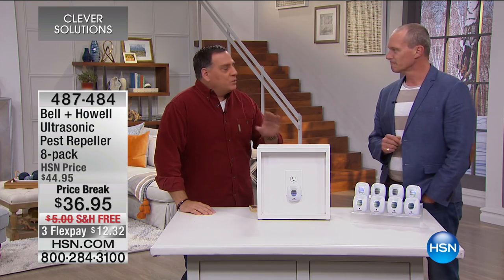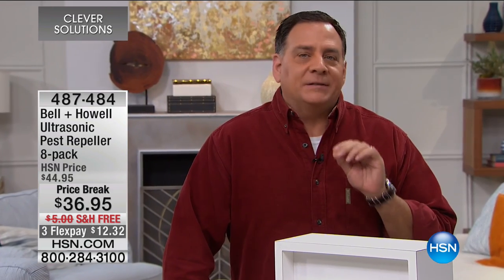This is a really great value because this is a big set of pest repellers. You're getting eight of our basic models. And these are from Bell & Howell, a company that's been around for well over 100 years at this point. And these use science to get rid of the pests. We're not using chemicals. We're not trapping them. We don't kill anything. We just repel them.